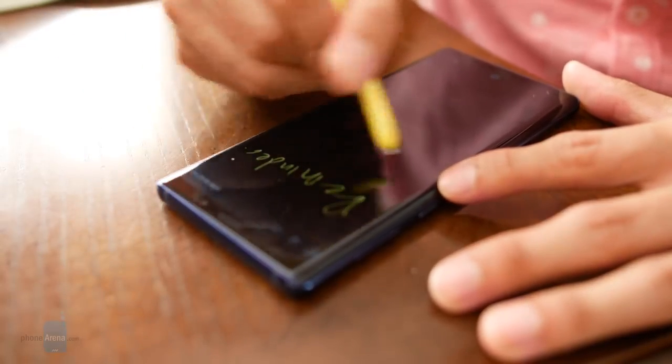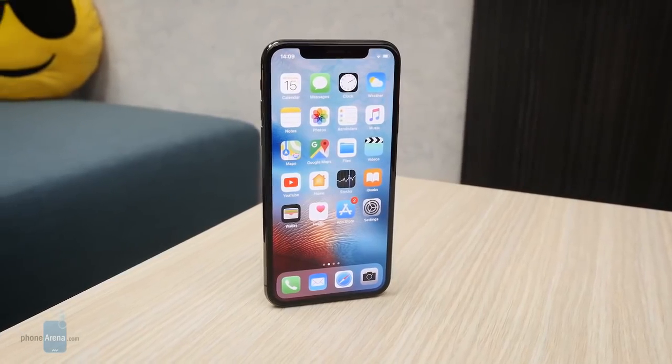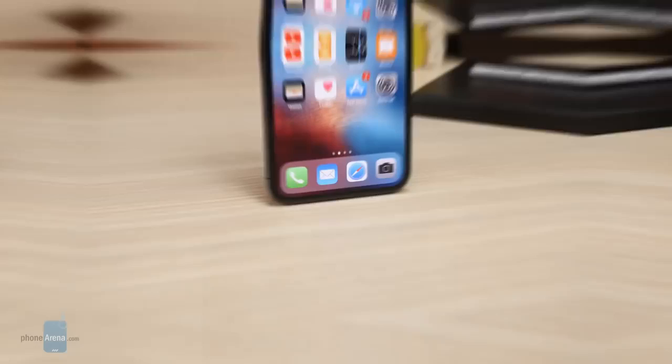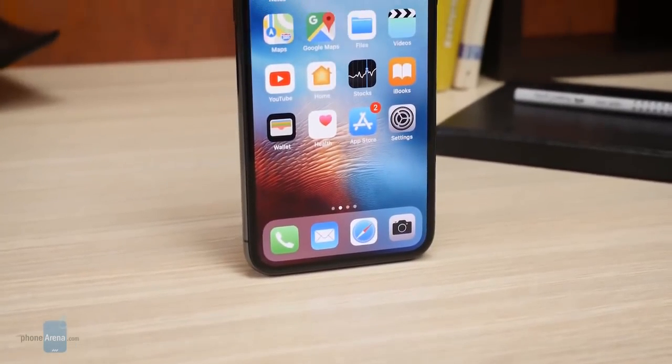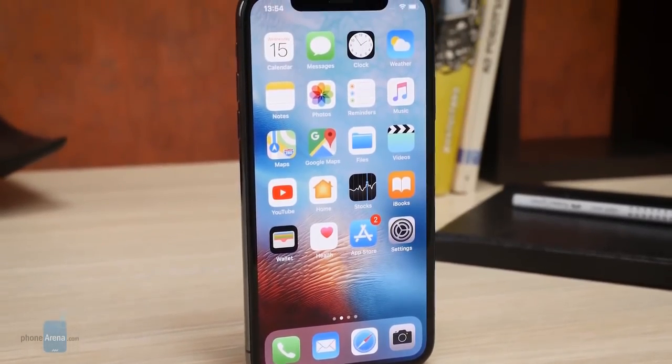Then again, the beauty about the iPhone X is its simplicity and focus on the core essentials. Sure, the Note 9 may overwhelm the iPhone X in terms of features and what it can do, but Apple's choice is to provide consumers with a simple phone that just works, and it does exactly that.